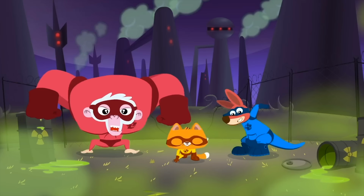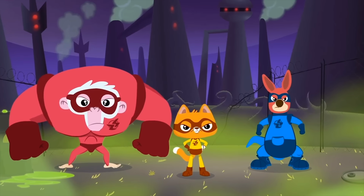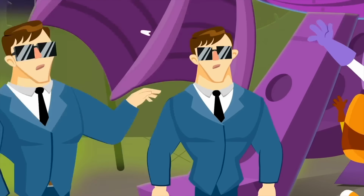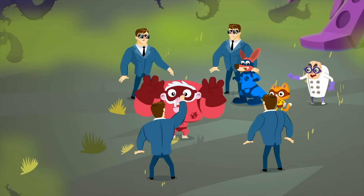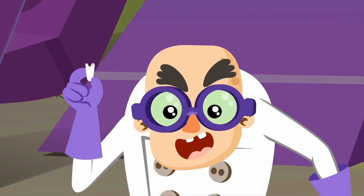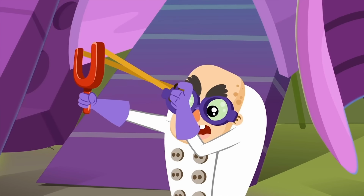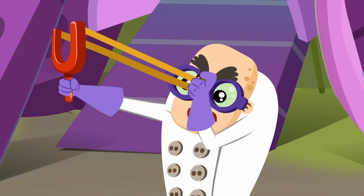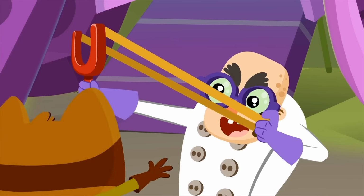Here you are! And here is the Superzoo team! You better give them their tooth back! Now, let's get it back! Stop playing! We want that tooth! Now! Be careful!